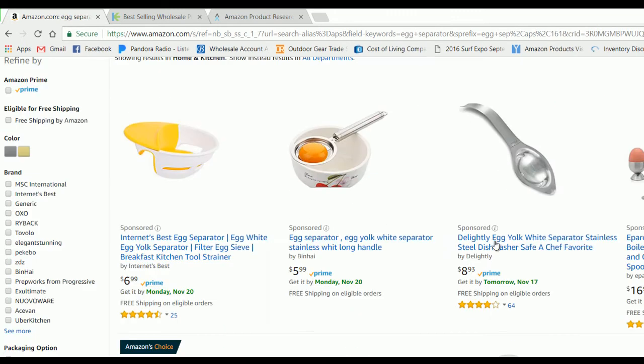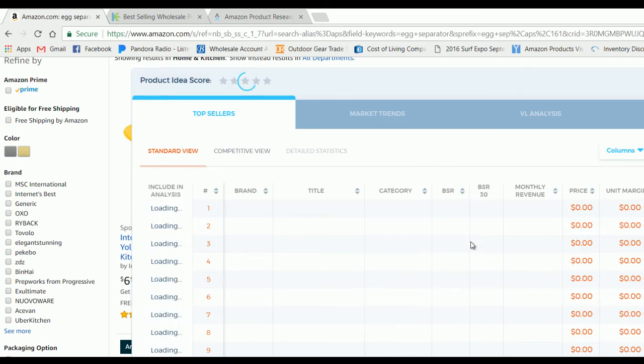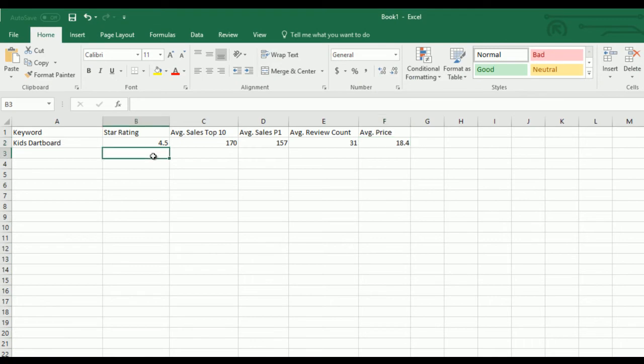So if we type that in, we look, there's a lot of low price points here. We don't let anything affect us, and we just look at the data. Really, it's all about the data. And this tool is going to have to think a minute. Okay, so we come up with a product idea score of 1.5. So it's a little different than the first one.